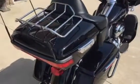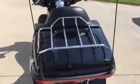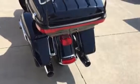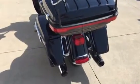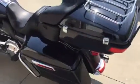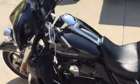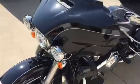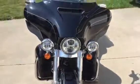Also included on the Limited is the Harley Davidson Chrome Premium luggage rack, LED lighting on the back of the tour pack, LED fender tip lights front and rear. Gives you a lot of visibility out on the highway. It also has LED headlight and LED driving lights. Gives you a lot of visibility from the front, and at nighttime it really lights up the road.